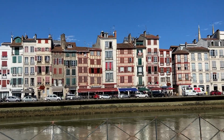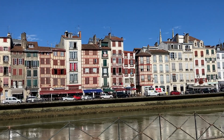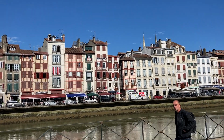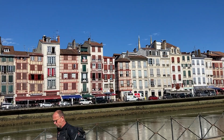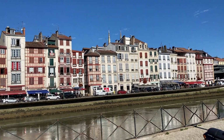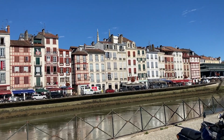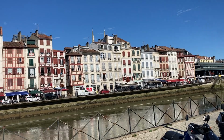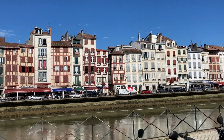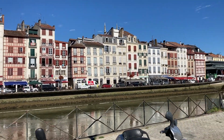Now some of them have the half-timbered style that we've seen in other regions of France. The green and the blue are popular colors, but the red, Basque red, which is the oxblood color, is also very popular. And some of them have stone facades with little railings, balconies as a decoration. So we are going to walk alongside the river. I wanted you to get a feel for this. It's a lively scene at night.